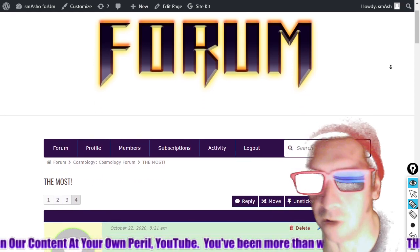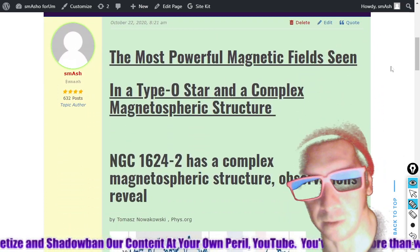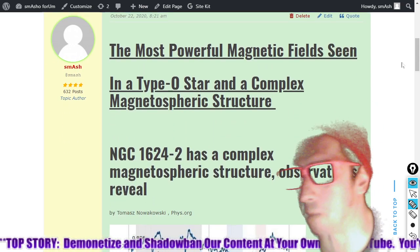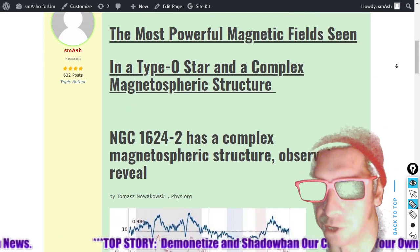And one of the threads on the cosmology forum is the most. So we've just completed the 3rd page here. Now we're in 4 pages of the most. The most powerful magnetic fields seen in a Type O star on a complex magnetospheric structure. Yes.